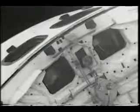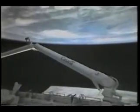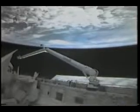It's kind of a quick walkthrough from the elbow camera on the arm. If you look up there in the upper left-hand corner, you can see the camera looking back down into the payload bay, and that's where that picture was taken from. I think this was one of the TV pictures that came down live that was pretty, but we had the best seat.